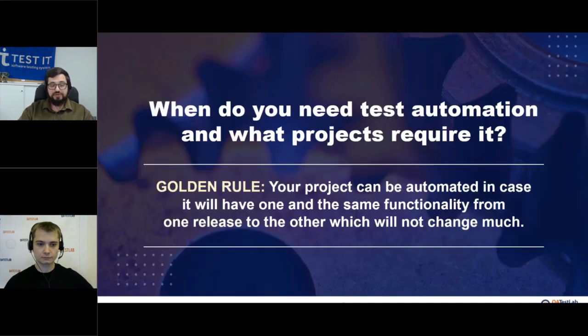So when do you need test automation, and what kind of projects require it? The thing is, you need to think about test automation at the beginning of the project, when you are basically projecting this in the future. You need to think about the situation when you will have one and the same functionality from one release to the other, which will not change much. For example, in e-commerce, the structure of your website, product pages, customer's cart, the comment sections, related sections, and so on, basically don't change much from release to release, and it's not so expensive to update the automation scripts of tests. In this case, it's really important to invest in test automation from the get-go.